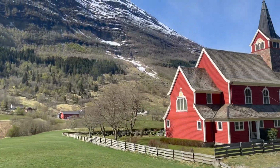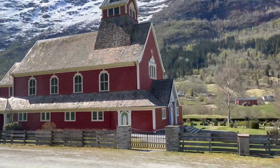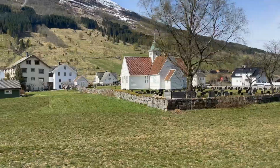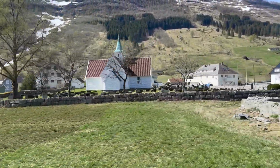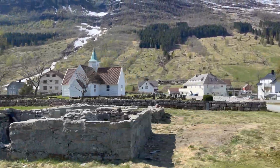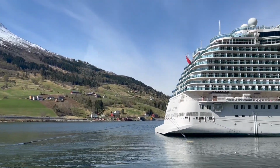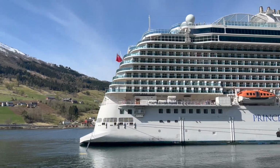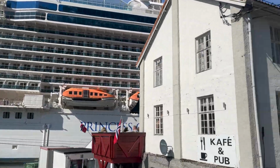We passed Olden New Church, built in 1934, and Olden Old Church, built in the 13th century. We were back at the cruise ship by early afternoon, and it's not until your coach takes 40 seconds to drive past it that you appreciate its size.